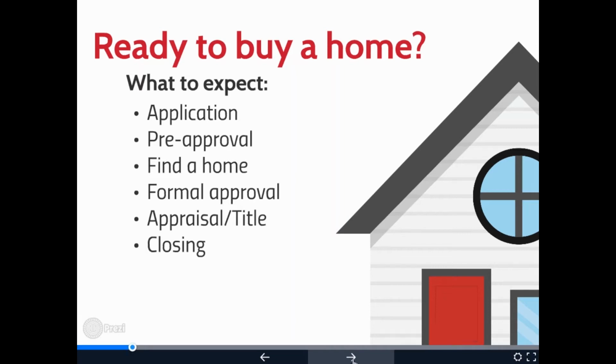We just want to be able to document that information, where that money is coming from, and so we're going to be asking for that information. Along with that, when you find a home, you'll be asked to provide a copy of the purchase agreement on that home as well. Once we go through that information and evaluate the information, we address and issue you a pre-approval letter. Now, that pre-approval letter just tells you that we have reviewed the information and we've evaluated it and we've approved you for a set amount.